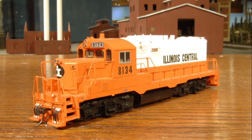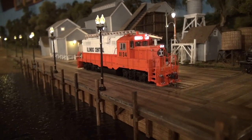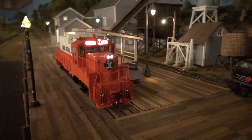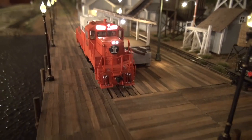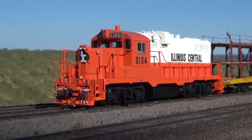For Intermountain tonight, I was supposed to be talking about the GP10 locomotives that have not arrived yet, but I did have one of their GP10s in the past, and that was this Illinois Central locomotive. Those are Paducah units, beautiful. They've got the gyro lights on the top, the headlights on the bottom, and they also have ESU Loksound, which comes with this unit. This was the Illinois Central.